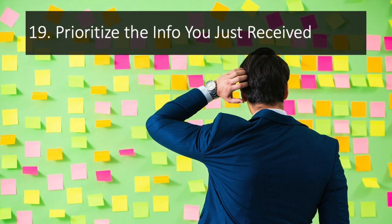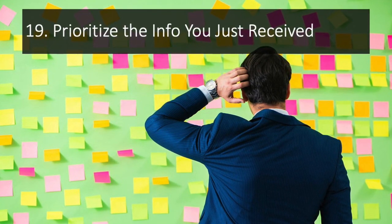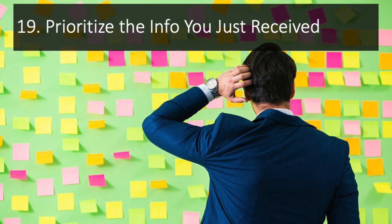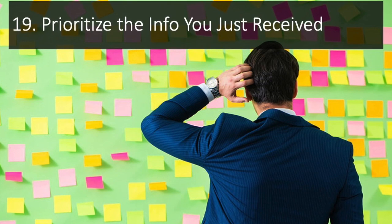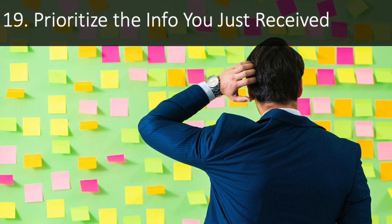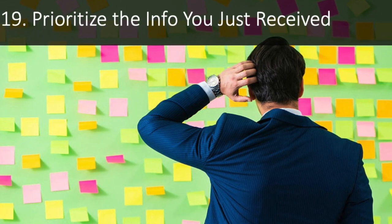19. Prioritize the info you just received. Distinguish between what's important, what's not, and what's interesting but not really necessary for your purpose. This doesn't necessarily mean just highlighting the main ideas. This has got something to do with your goal or objective. Knowing your purpose is key here.